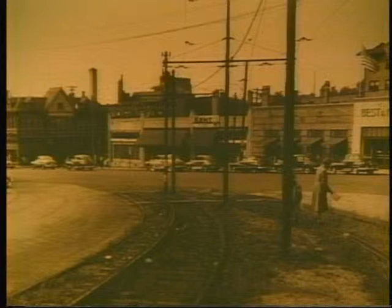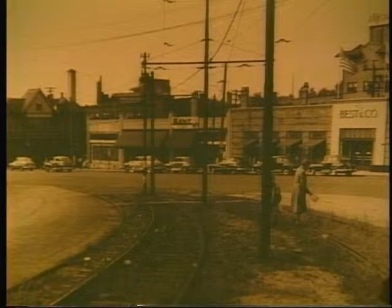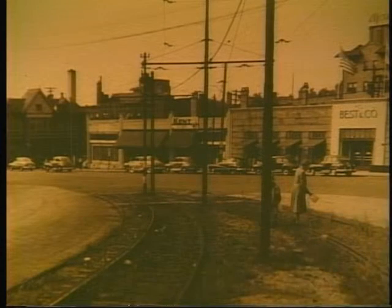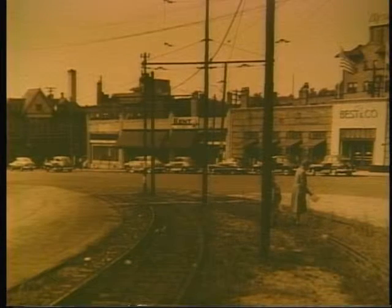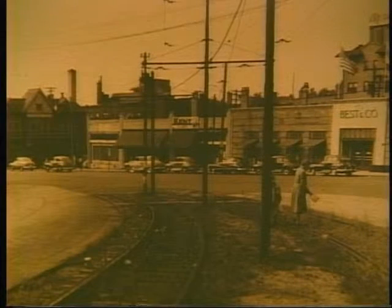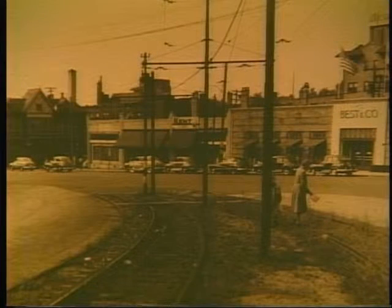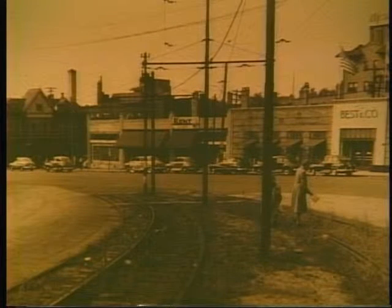Okay, now this is the picture I told you about before that I was going to explain. This is the intersection of Cedar and Fairmont. You'll notice that the tracks end right here and they're paved over. This picture was taken in 1954, 6 years after the abandonment of the streetcars. They kept this right-of-way intact in case they decided to build a rapid transit, which never came, and it's really a shame. Now I want to tell you the story of what happened.